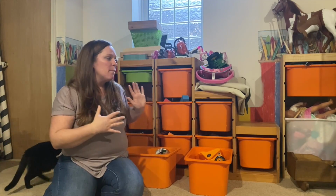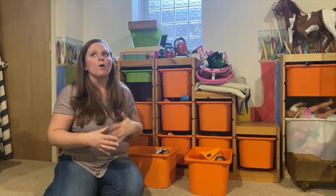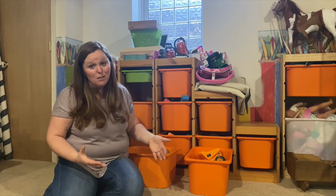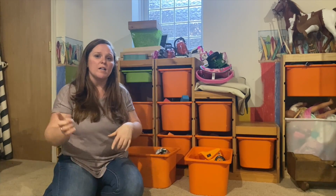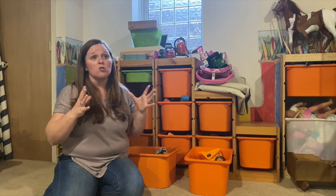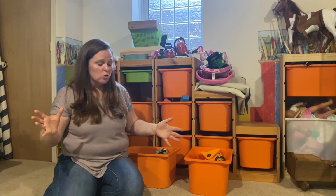So I'm hoping by doing this in the basement, which is their play area, we're going to have the same effect. Now, I do know that they will get tired of the toys after a while, so my plan is to rotate the toys between upstairs and downstairs. Really just keeping the toys upstairs to a minimal though, so that the mess isn't huge.